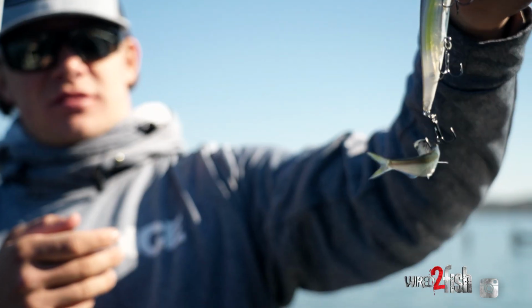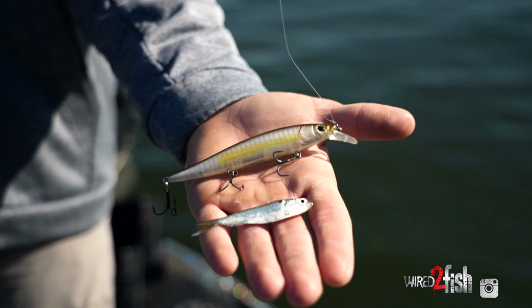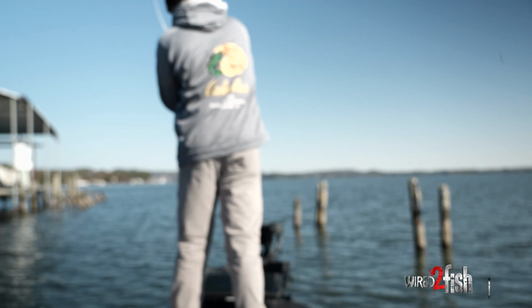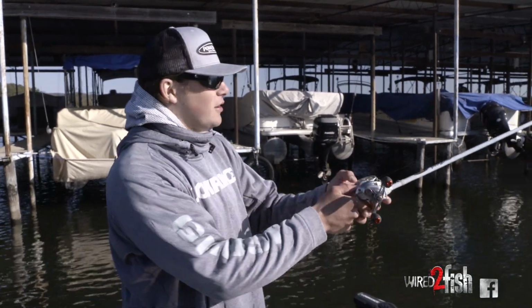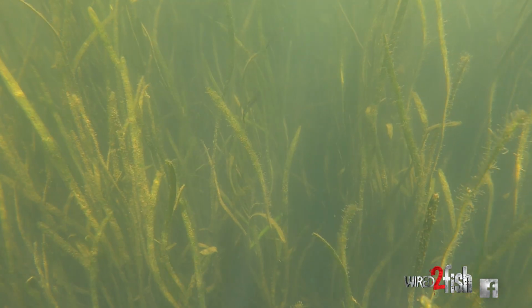These fish are always going to chase bait fish, and you just figure out, kind of match the hatch, the depth, and where those fish are at, and you'll always be able to catch fish on a jerkbait. Kind of what we're looking at here is really just a big grass flat in this marina.